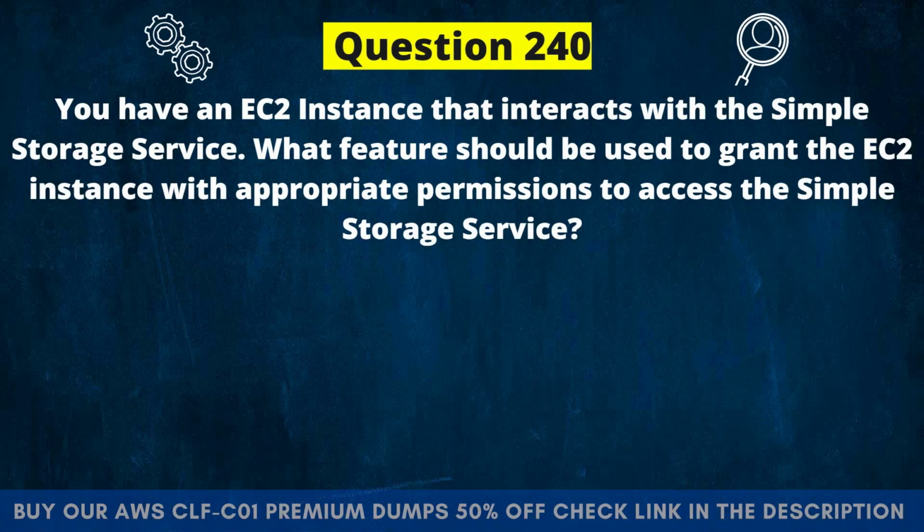Next question. You have an EC2 instance that interacts with the Simple Storage Service.